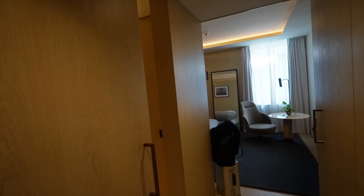I'm staying at the H10 Hotel. I think it's also called the One Hotel. This is what it looks like. Actually, this door was closed, but I've already been in the bathroom. But anyway, it looks like this when it's closed.